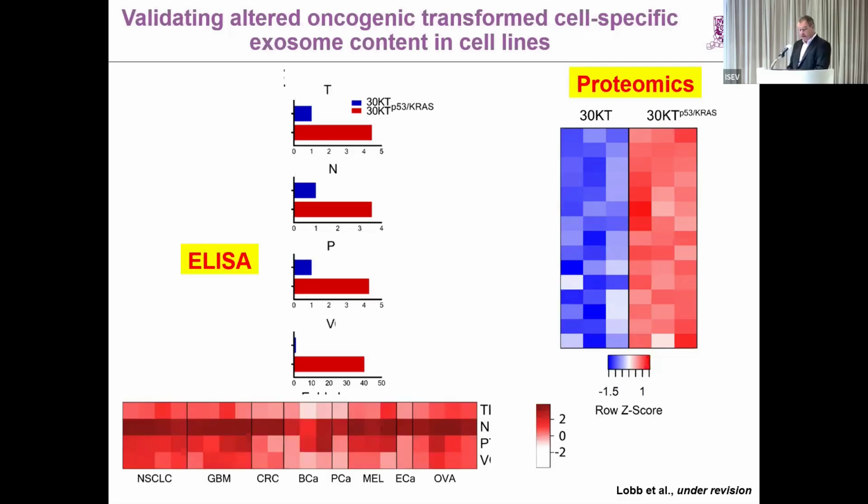And then we went through different cancer cell lines, always trying to compare it back to normal or untransformed cells, for lung cancer, brain cancer, colorectal cancer, breast cancer, and so on. And you see a lot of red down there, which means there's a lot more of these 4 proteins in the EVs from cancer cell lines.